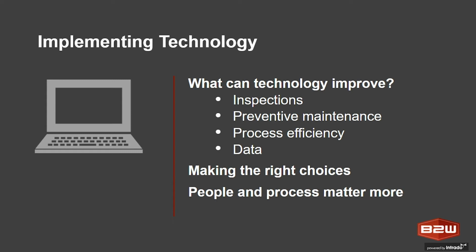Right, and you had mentioned previously inspections. How do you leverage technology for that? So electronic inspections. I presented at ConExpo earlier this year on this, and the title was Electronic Inspections, an effective communications tool, because it literally is that.